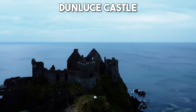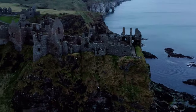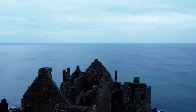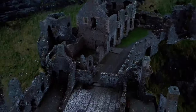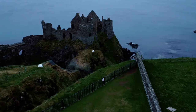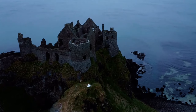20. Dunluce Castle. Dating back to the 16th and 17th centuries, this castle in North County Antrim bears witness to a tumultuous past marked by feuding clans and dramatic events. Explore archaeological exhibits and uncover tales of banshees and vanished kitchens, adding an air of mystery to your visit.